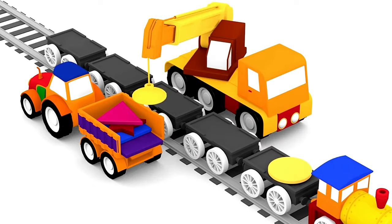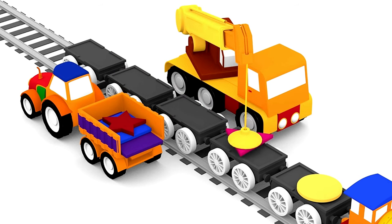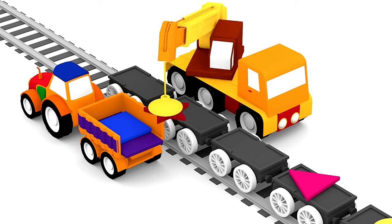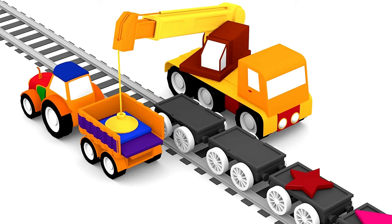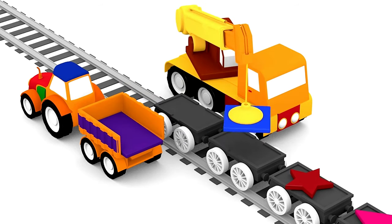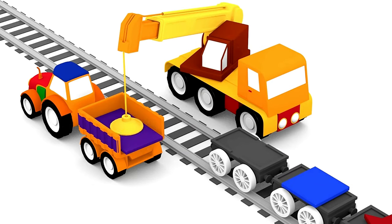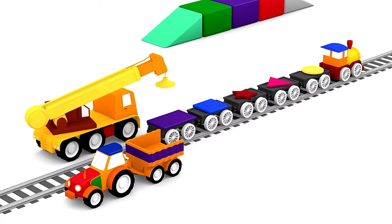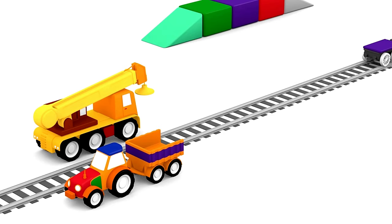Circle. Triangle. Star. Square. And rectangle. Off goes our magic train until the next time. Have a nice trip, magic train.